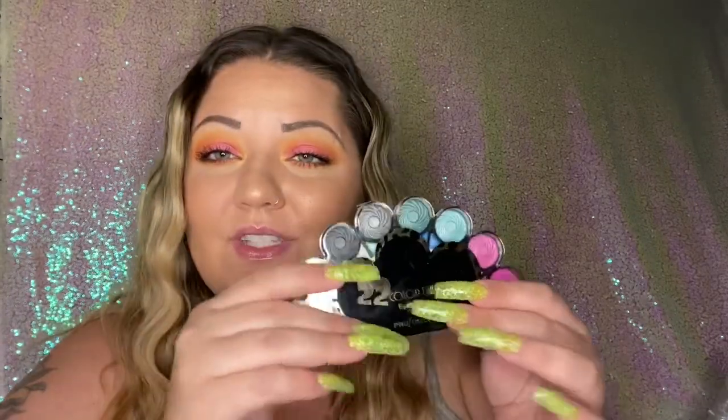But this is also something I'm not gonna use because it's a small palette. I don't use these little small palettes. I just don't reach for them. I have so many big palettes that those are the ones my eyes are set on. So I'm gonna go ahead and give this away.